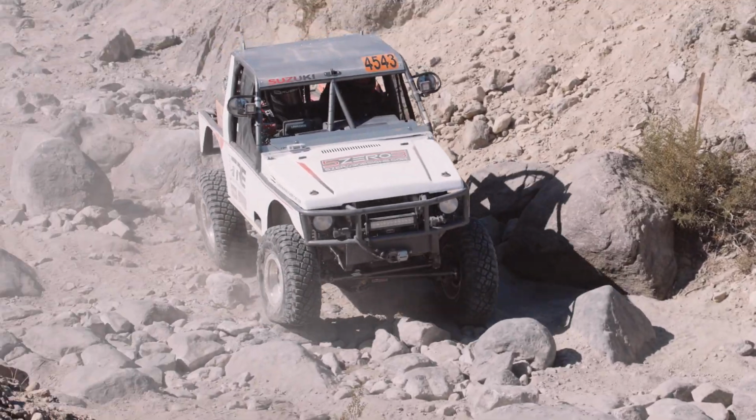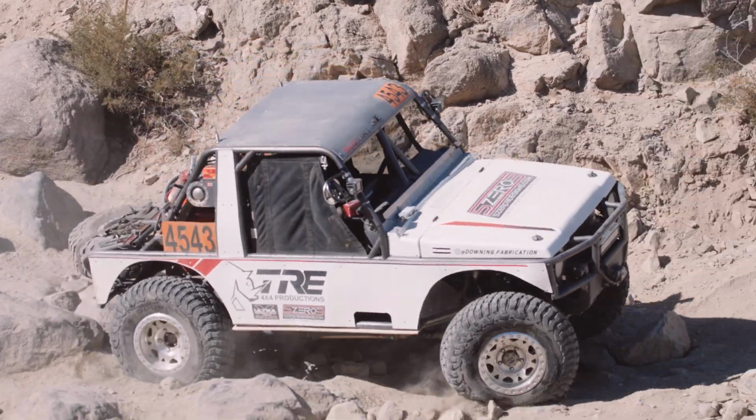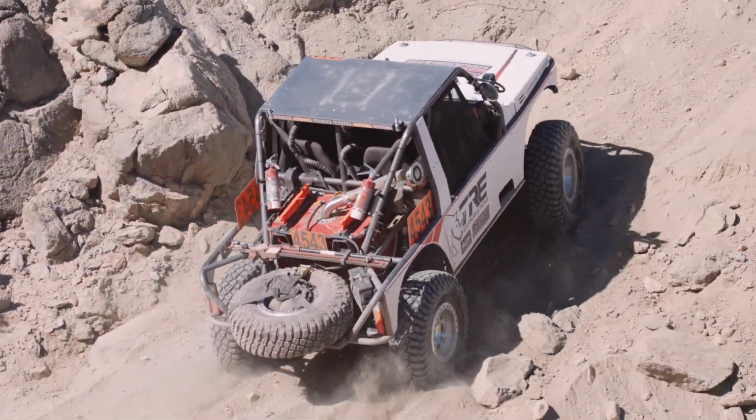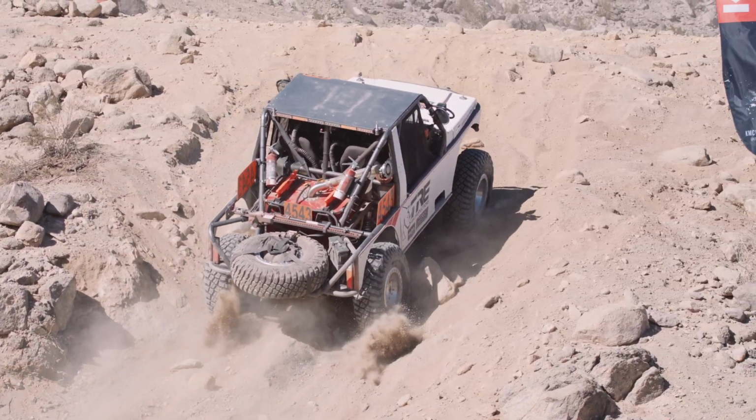But the story right now is all about our race division. We have Jeremy Jones basically out at the front, but I think this race is 100% going to all come down to the end.